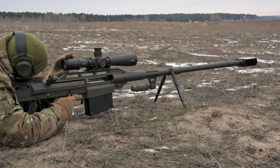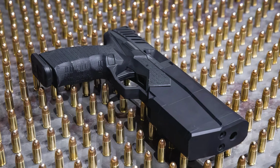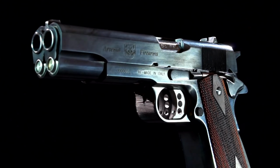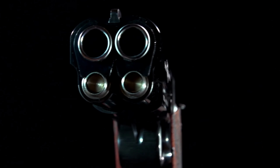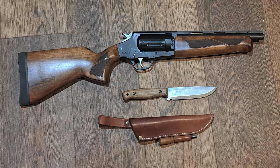I love this stuff because it shows the edge of human problem solving, but I'm also realistic. Great engineering doesn't erase responsibility. Some of these designs are best left to labs, militaries, or careful collectors.